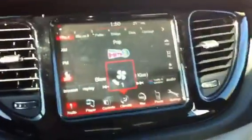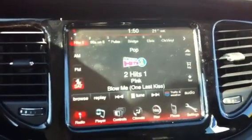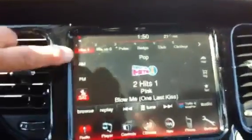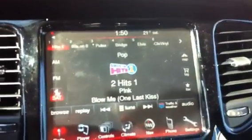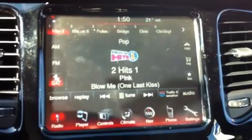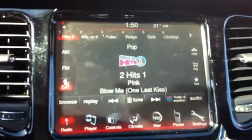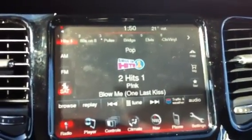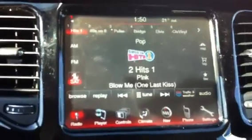The highlight of this car is the 8.5-inch touchscreen radio entertainment center. It's an AM, FM satellite radio. We use Sirius satellite. You get a 1-year subscription with the car. This one also has a 40 gig hard drive, so you can download about 6,000 songs to it permanently. And you can do that in a number of ways.